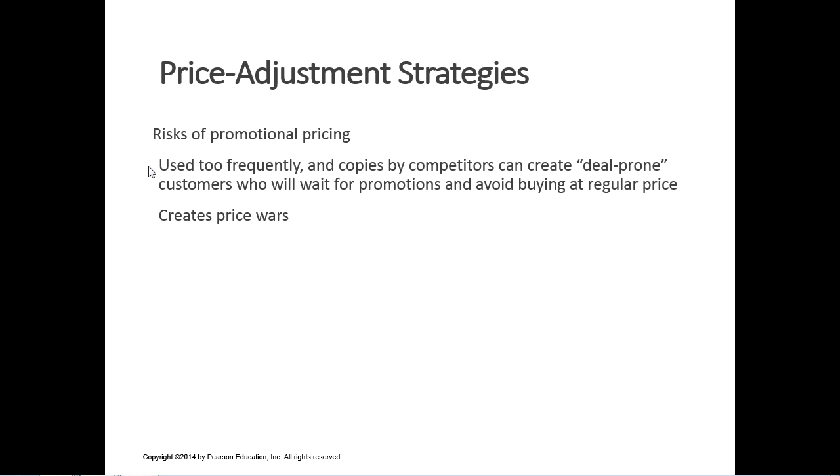There are, however, some risks of doing any kind of promotions, and I think the big one is that we have a lot of people who are deal prone, people who get addicted to these deals, and they wait around for the next latest and greatest price promotion to come around. I'll admit I'm that way when it comes to, for example, Coke and Pepsi and soft drinks. I know I don't have an allegiance or loyalty to one brand or the other, so I continue to wait to see what's on sale.